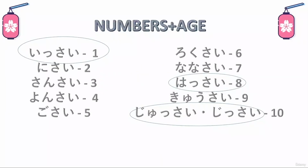Now, let's learn how to say years of age from 1 to 10, okay? Because it will not always be like 1, 2, 3. There will be some exceptions. So let's get started. 1歳, 1 year old.